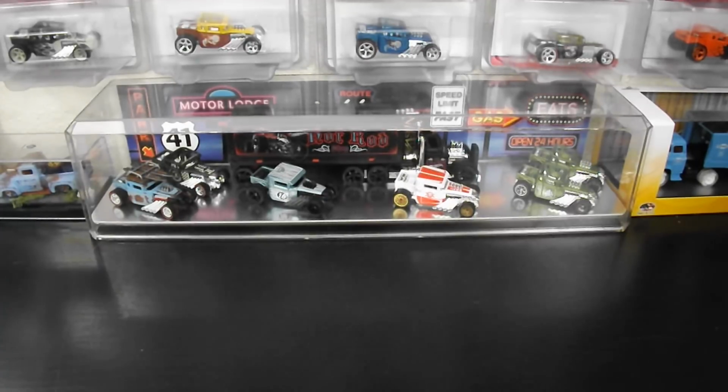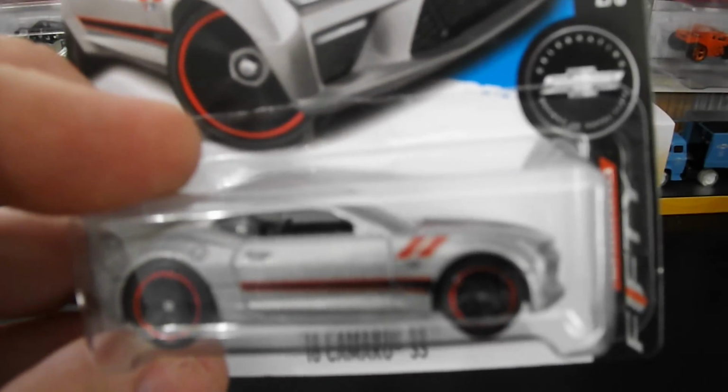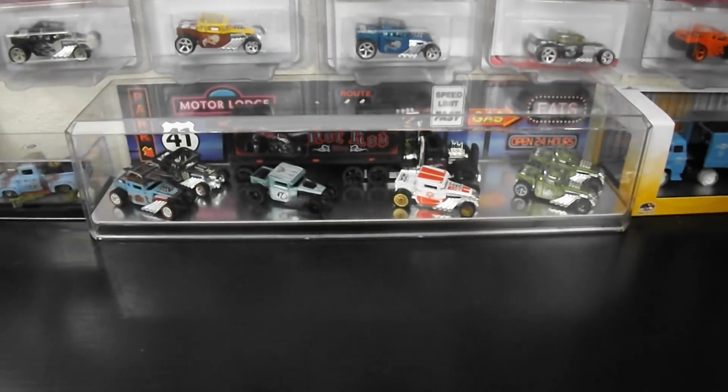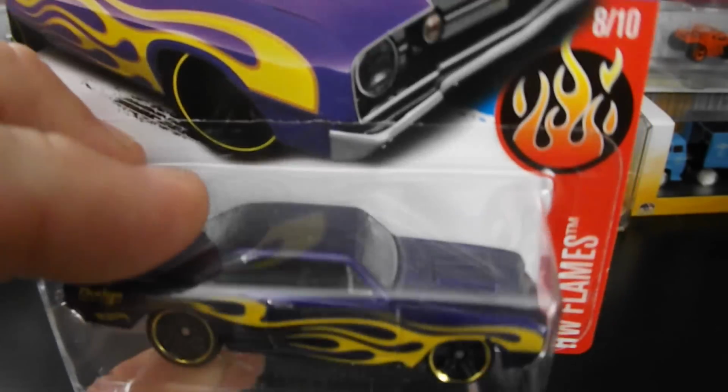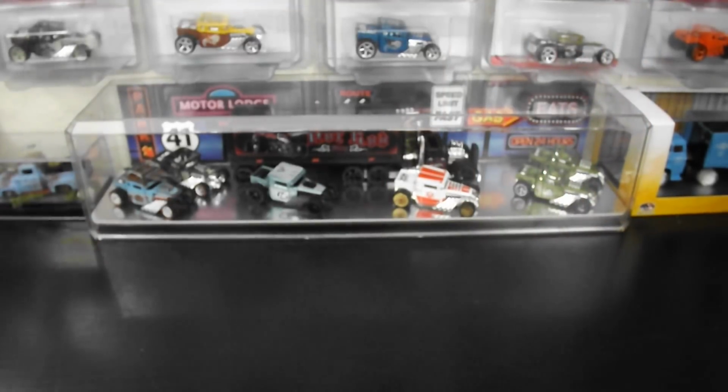I guess I might have got this at Target too. No, maybe not. I'm not positive where I got it. It's G case though. It's the Camaro 50th anniversary. So this is the 16 Camaro SS in silver. Pretty nice. Dodge Dart Flame Series purple. Pretty nice car.